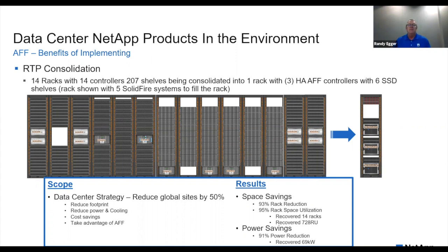I mean, just the footprint alone, and this is just one area. The footprint alone has been reduced by 93%. We've recovered all the excess space, with power savings of over 90%. This is kind of a dream come true for me as a data center manager, trying to manage space and capacity.